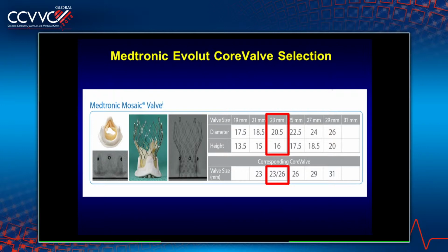But it also depends upon your strategy. So you could also say, I'm going to go ahead and actually tear the leaflet using radio frequency, go ahead and put a balloon expandable valve, and then actually use a high pressure balloon to go ahead and fracture it. So that's the other approach that you can actually take. But I think that this is a very simple, elegant approach.